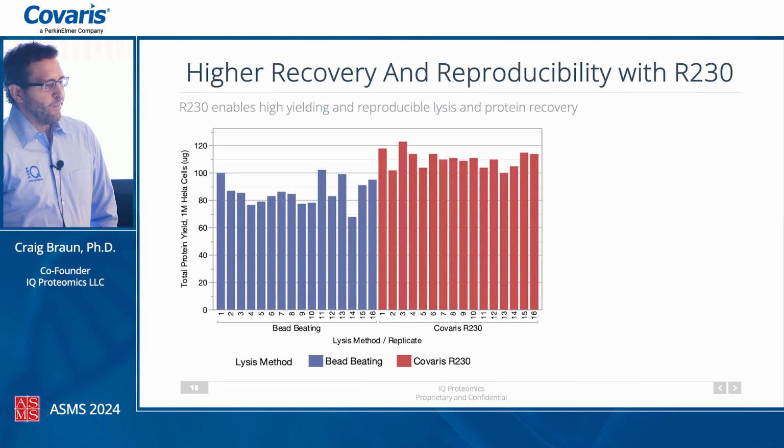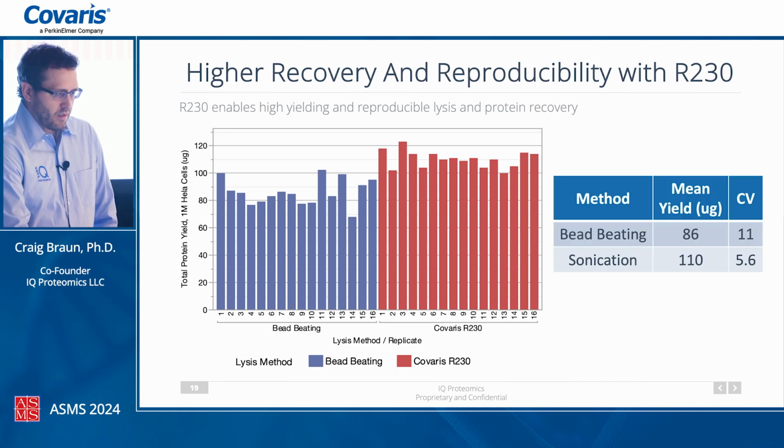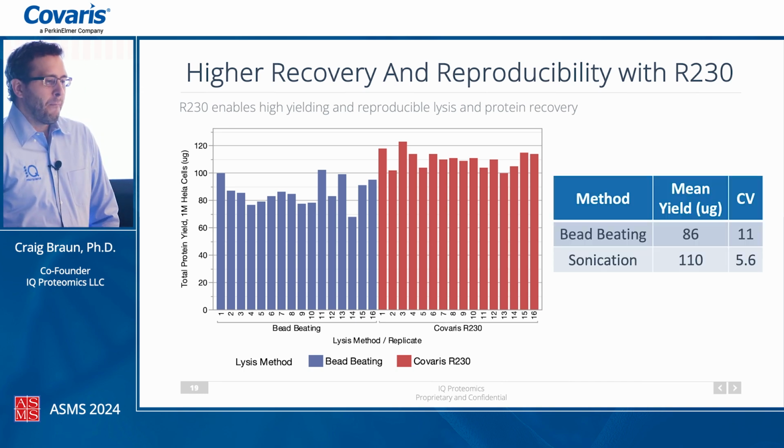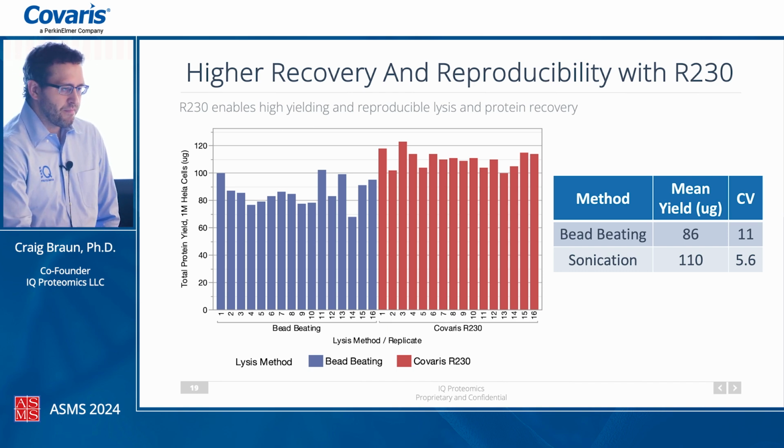We've compared bead beating of 16 replicates of 1 million HeLa cells compared to lysis on the Covaris. You can pretty easily see that we've got quite a bit higher yield on the Covaris, but what's maybe a little bit harder to see is that our reproducibility is quite a bit better. This is important for us, in particular for smaller sample amounts where we're often limited to the lowest yielding sample in whatever workflow we're doing, and improving the variability across lysis of hundreds of cells allows us to produce more robust data sets for the customer over a large number of samples.